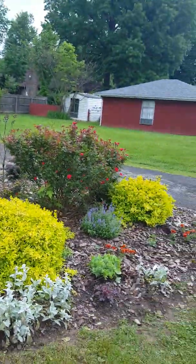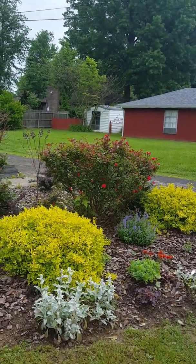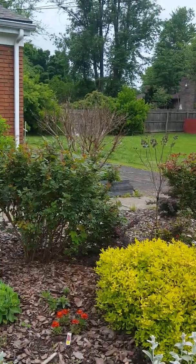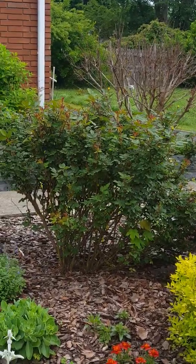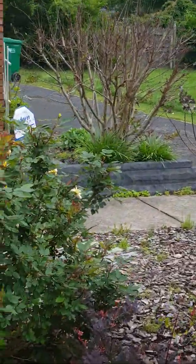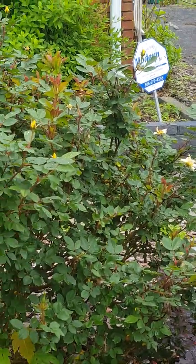So in the front here, I've got knockout roses. This is a fuchsia color one, and then a very fragrant yellow rose. It's just starting to bloom, but it's super fragrant.